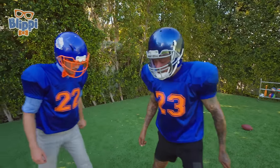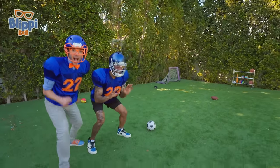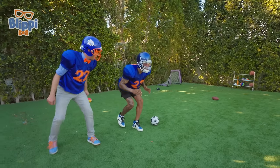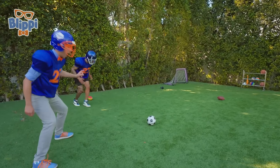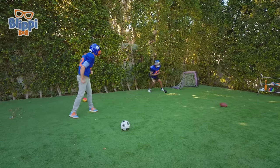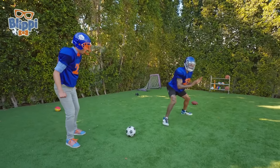I got you. So the first drill we're gonna do, since I'm a cornerback and I like to always shuffle side to side, I don't let the receivers by me, and I always got to backpedal too. So I'm gonna do both drills. Firstly, backpedal, backpedal, backpedal. We get to the ball. Shuffle, shuffle, shuffle. Get to the other ball, run forward, and then we shuffle again, all the way across.